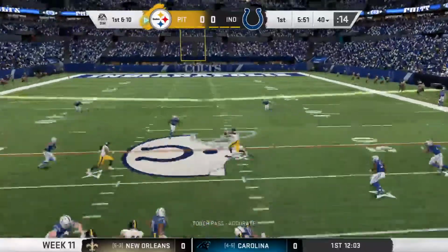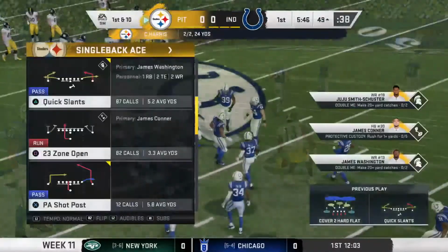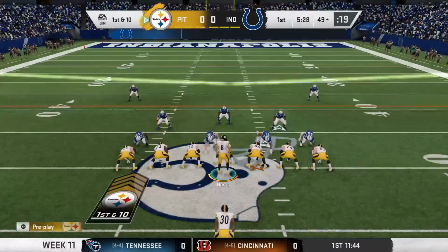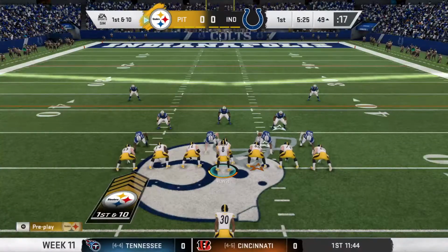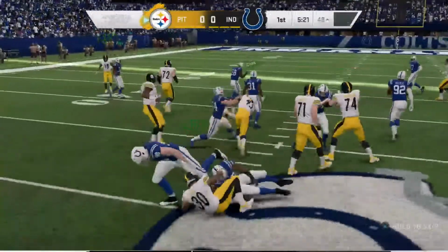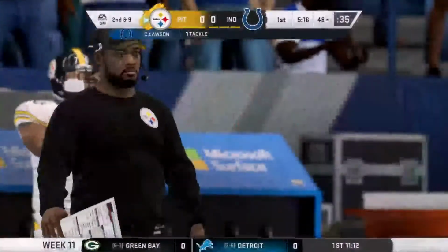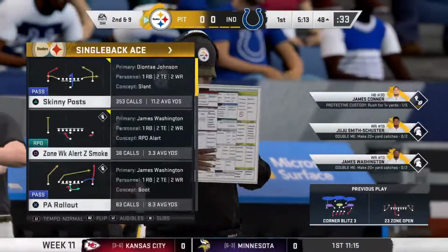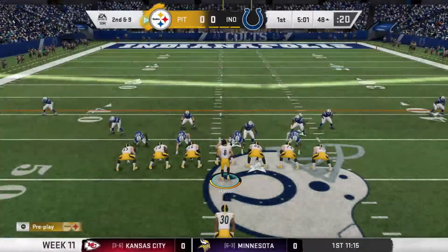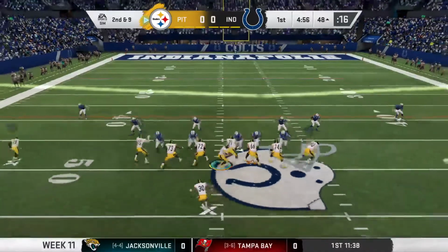On 1st and 10, Harris. That'll be taken in there by James Washington. And he'll be taken down, but not before he gets into enemy territory. The Steeler first down on the pickup of 11 yards. First carry for James Conner. Defensively, a solid response after giving up back-to-back first downs. They tried a quick hitter inside, but that one was swallowed up because what they're hoping, those big defensive linemen will take the bait and move laterally and open up a crease that they can run through. Didn't happen on that play.